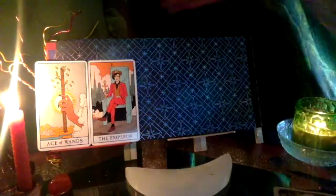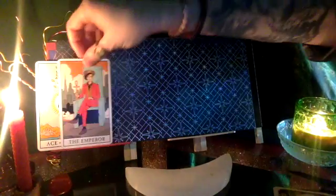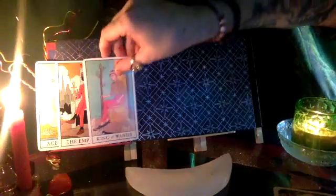I want to keep these guys hanging out over here. One of these days I'll fix my stand so that everybody can hang out.